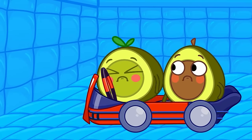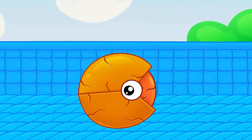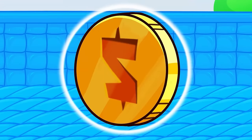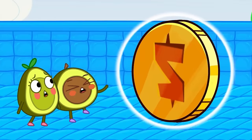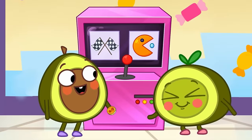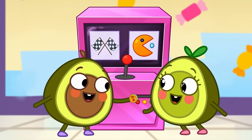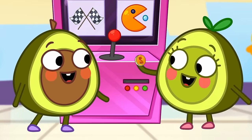Jump out of it! Pit and Penny won the game! And they're back to normal. Now they'll pick a game together.